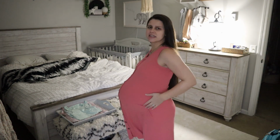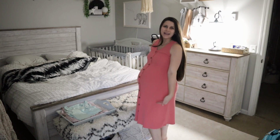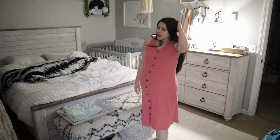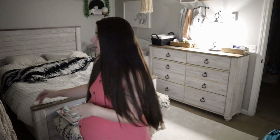But either way, it's very comfortable, very, very soft, and it is pretty thick, I have to say. It's this ribbed knit material, and it's so soft, and it's actually warm for being a sleeveless dress that goes just past my knee, because again, I'm really short. It's very warm. It's a nice warm dress, honestly.